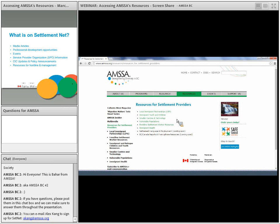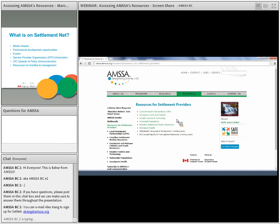Again, AMSSA is a very small staff, so we try to collect everything that we can. We're generally quite knowledgeable about what resources do exist, but if you see that there's something missing, please let us know about it. We do our best to keep on top of requests for information and requests to update particular sites, and we're usually very responsive, actually, so please just let us know. To that end, I'd like to talk a little bit about our responsiveness and what we can do for you.